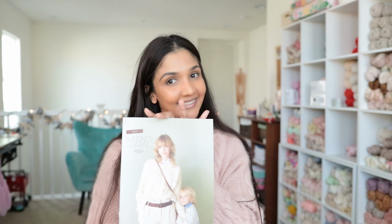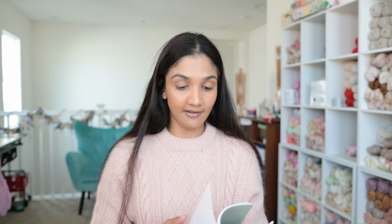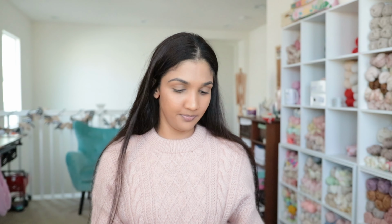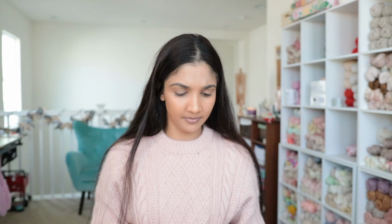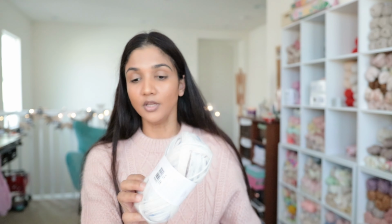So the first one I want to make, I'll go back to this magazine. This is Sandnes Garn's Poppy magazine 2313, and they have 2 children's patterns in this magazine, or is it 1? Let me double check. Nope, it's 1. The Phillipe cozy sweater, and I am planning on using the Poppy yarn again. So this is the blue color.